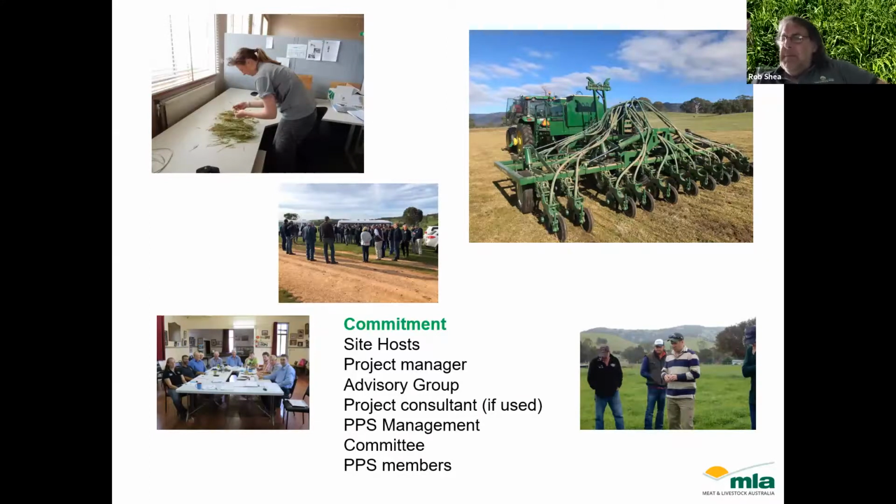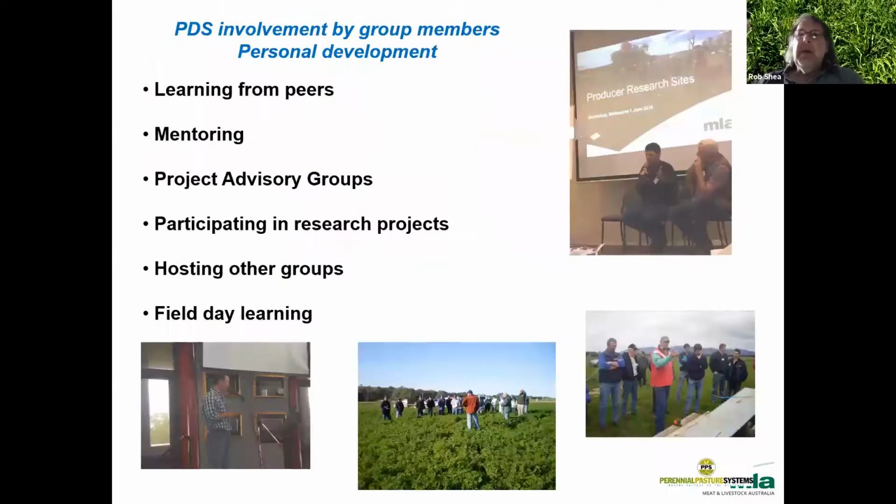And the final one is the members themselves. They put up ideas, they support our extension activities, and in the end, they support and implement practice change, which means that successful projects really make a difference. Next slide, please. There's a real benefit to group members being involved.